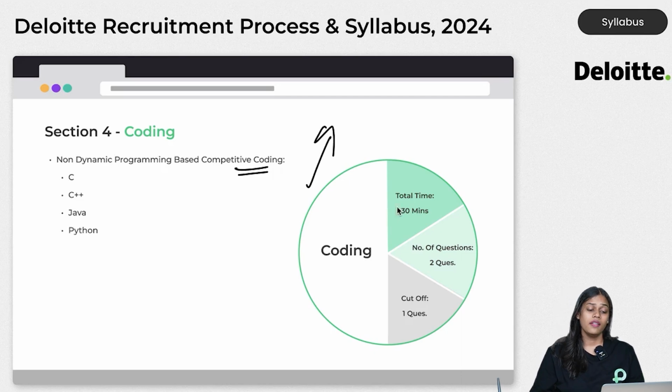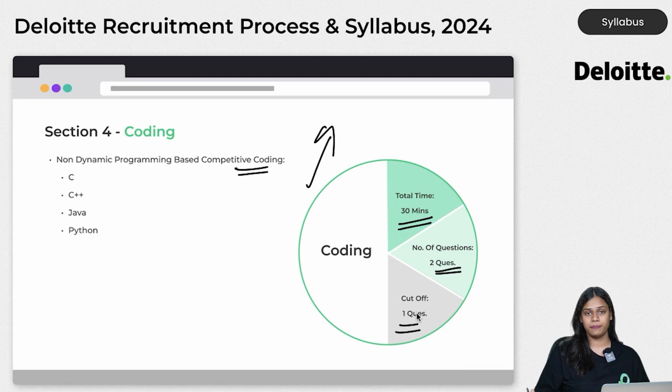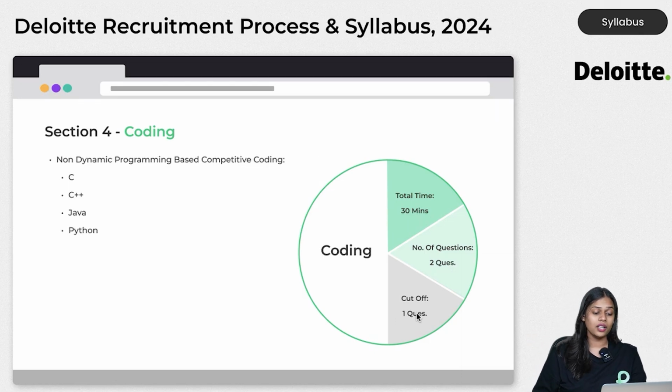All right, 30 minutes is the time limit that you'll be getting to solve a total of 2 questions, out of which at least one should be completely correct. The test case should run when the invigilators or the reviewers check your question. All right, so that's that about coding.